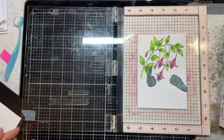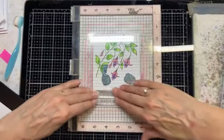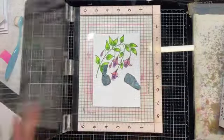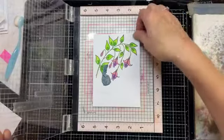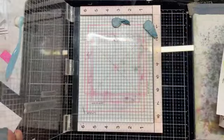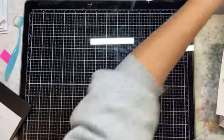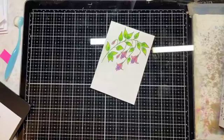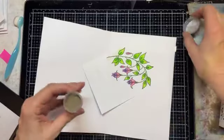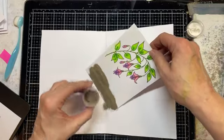Because it's a solid stamp, you need to make sure you've got a nice lot of ink on there so that you get a really nice embossing. So just pressing down gently. Yep, that looks okay to me, I think. Let's lift that up, pop my sheet back in and get that out of the way a minute. And then bring my piece of card in and I can sprinkle my super fine platinum over the top.